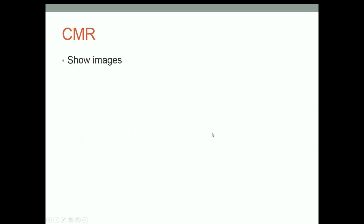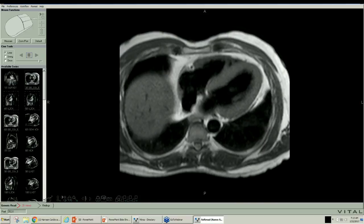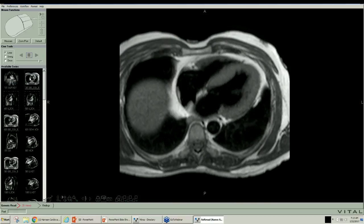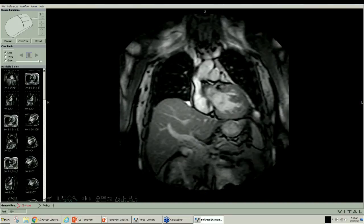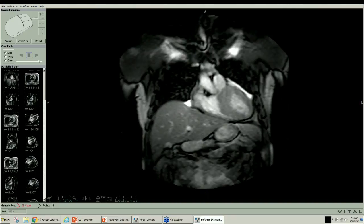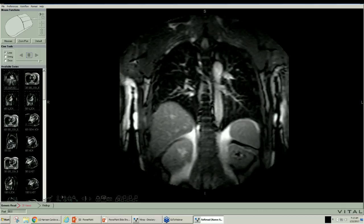So we have a CMR, and so let's go look at our CMR. Just hang on for a minute, we'll get it up. And so when we do the CMR, we do sort of a survey to start with. So here's our survey, and this is basically defining the location of the heart in the chest, and getting sort of gauging where we are, fixing our location of the heart so we can go through whatever sequence we decide to do on this particular patient.